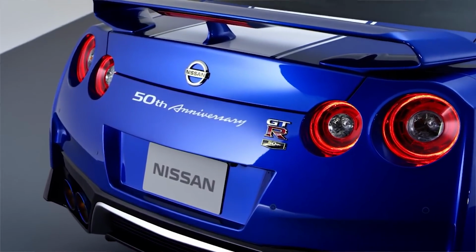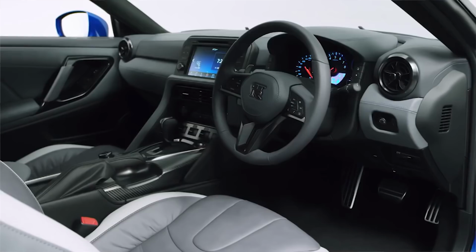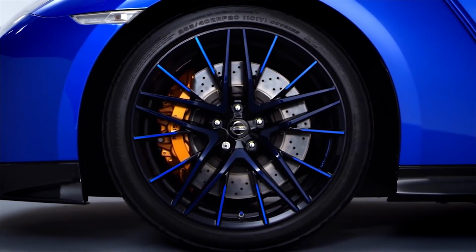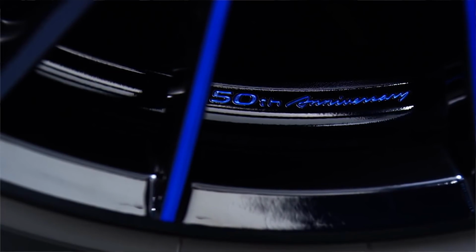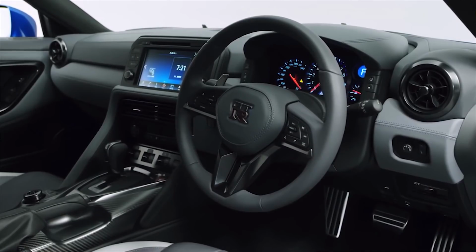So what else do you get with the 50th anniversary edition? Well, you get special badging on the interior and exterior, and a special gray interior. The 50th anniversary edition will also get special 50th anniversary wheels. And I think this is a little special for them too, but apparently all 2020 Nissan GTRs will be receiving Nissan Connect, which integrates your audio, navigation, and communication systems with the GTR. So you can use a smartphone app and be able to track it and control features in the car, which I think is pretty cool.